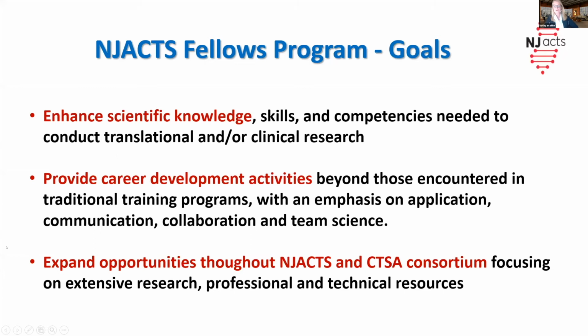And then really the third goal, and we're really just starting this, is to expand the opportunities throughout NJAX and throughout the CTSA consortium. It's been mentioned a few times that there's a tremendous number of opportunities among the hubs, and we're just really beginning to appreciate how much we can do collaboratively.